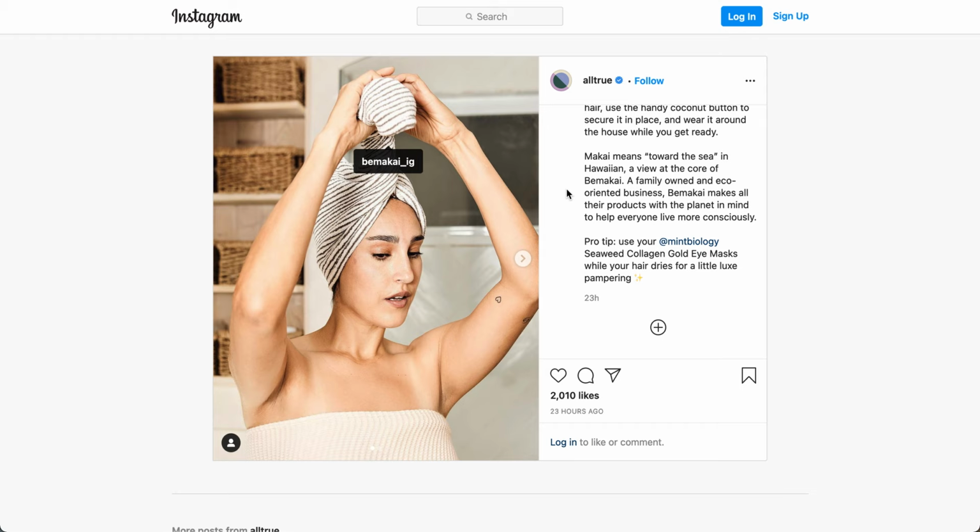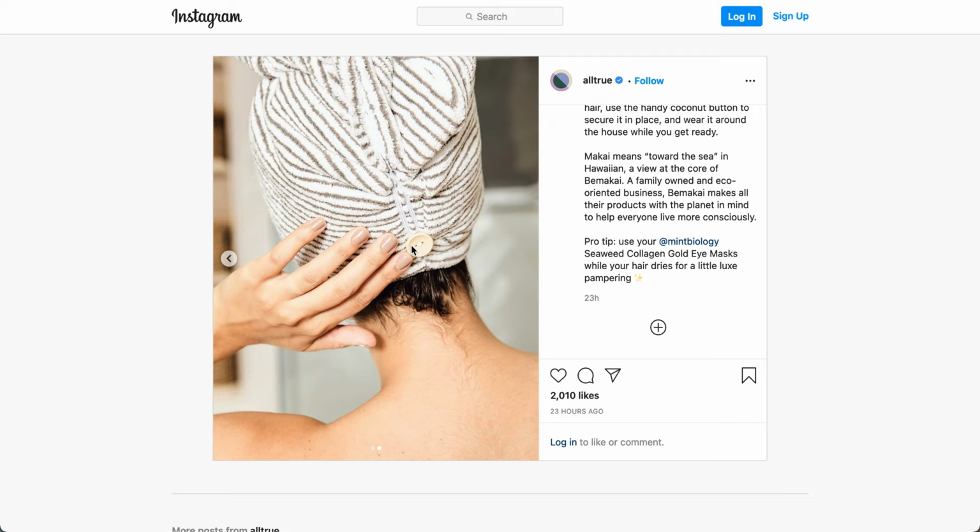So this is what the button looks like. And it looks like the texture is kind of hard to tell. It kind of looks like a fuzzy blanket, not really terry cloth texture. So it kind of just looks like a polyester blanket that you can buy at Target or Walmart or something. So let me just go on.